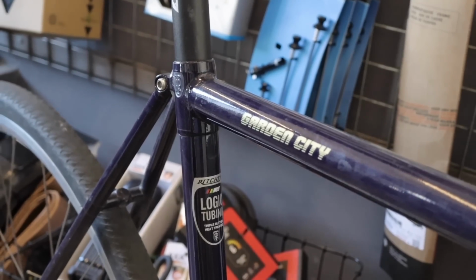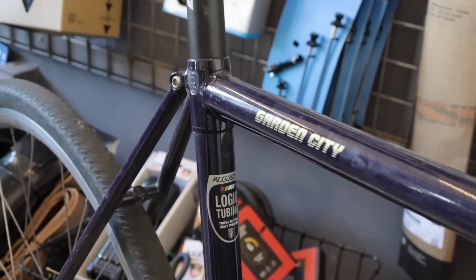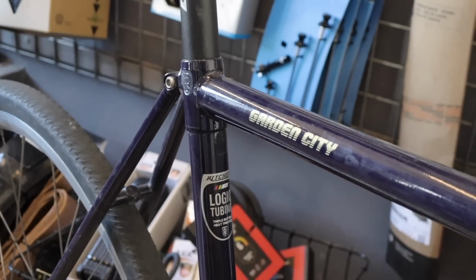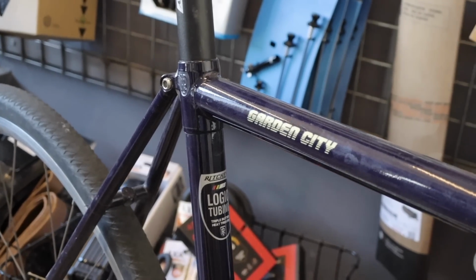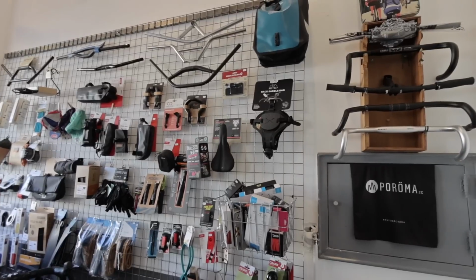And we managed also to get a hold of one of these. This is my bike with which I ride every day. They didn't make many of these, did they? Well, they made 100. Oh, that's it. This is number 78 of 100. You've got some alt bars.